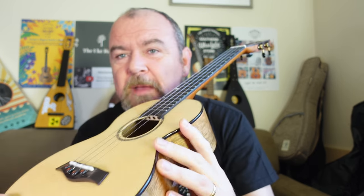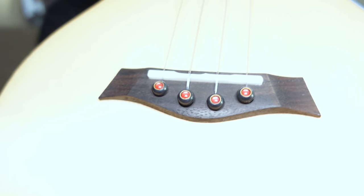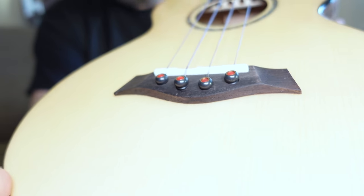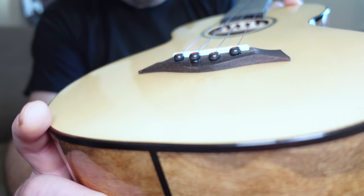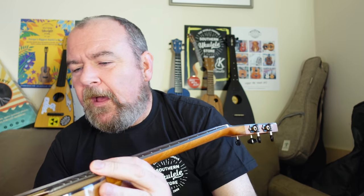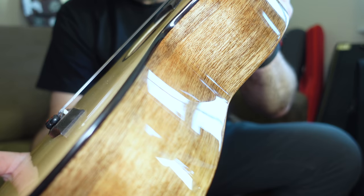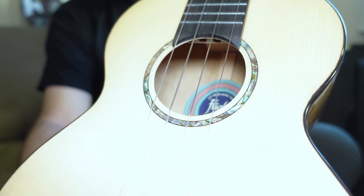The bridge is made of rosewood and is very Taylor-esque. It's a pin bridge with those little red and gold topped pins, which are exactly the same as the ones on the Flight Fireball, an instrument I absolutely adored. It's really, really tidy, this bridge. The bone saddle is compensated on the top, as you can hopefully see. Decoration is simple: black, I think, rosewood edge binding to the top, a tail stripe, and a bit of abalone around the sound hole.